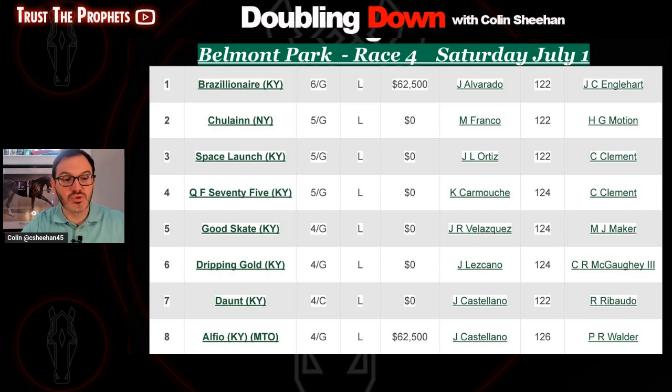And lastly, I decided to keep Dripping Gold on my ticket. This is the Shug McGaughey barn with Jose Lezcano aboard. This race is going 1.25 miles on the turf. So what I like to pay attention to is horses that have had success at that long distance. And maybe not success, but I like to pay attention to the comments. Dripping Gold last out went 1.125 miles, and you'll notice in the comment, ran on. A race before that at 1.125 miles, prevailed. A couple races back, you'll see the horse closed well at a longer distance. I'm a sucker for these odd distances, both 7.5 furlongs, and then the really long distances, to try and find horses that have shown success, or at least a glimmer of hope at the long distance. And in this race, that was why I ended up with the 6, Dripping Gold.